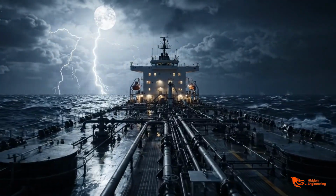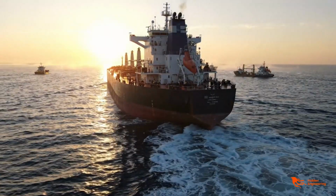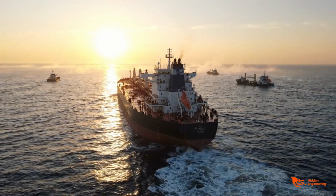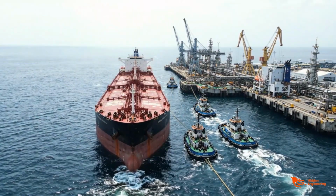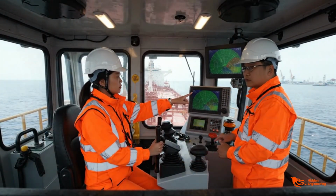Inside this ship is enough oil to fuel an entire city's energy system. Some of the largest ships on Earth were built for one purpose: moving enormous quantities of oil across the ocean. To understand these ships, start with their size.